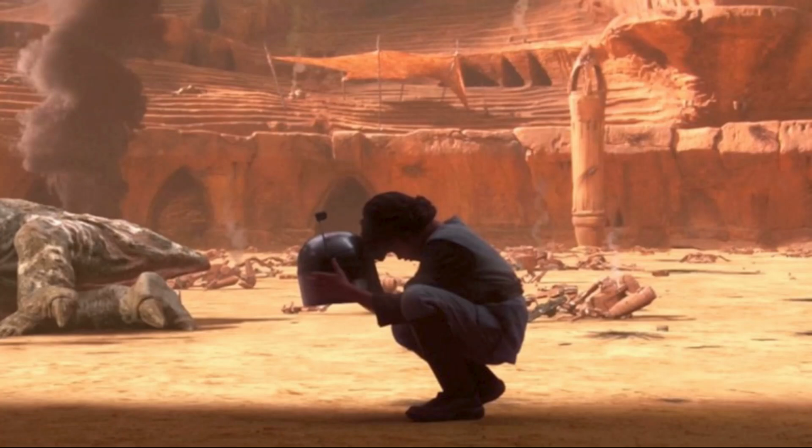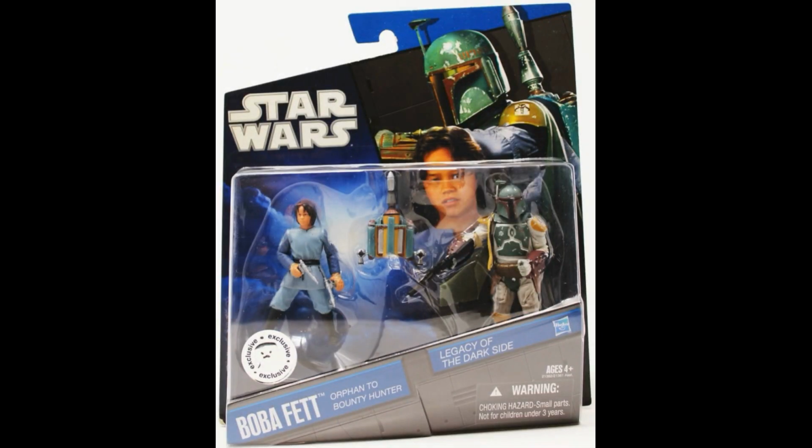He is significant to the majority of the Star Wars community, and so it was a very interesting twist to introduce him into the movie and where he came from, being a direct, unaltered clone of Jango Fett. And so I think this is a very significant character from the film. And the last time we had a young Boba Fett action figure release was in 2010 with the Legacy of the Dark Side 2-pack for Boba Fett, Orphan to Bounty Hunter.